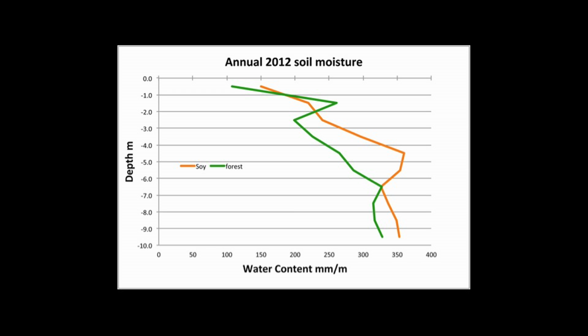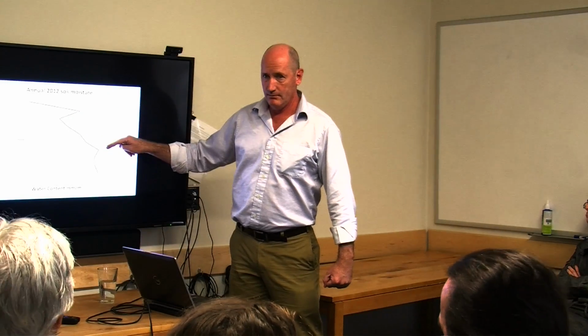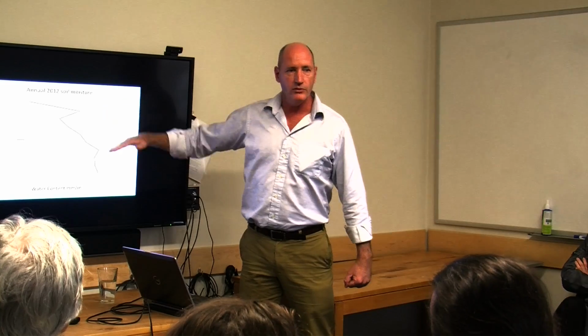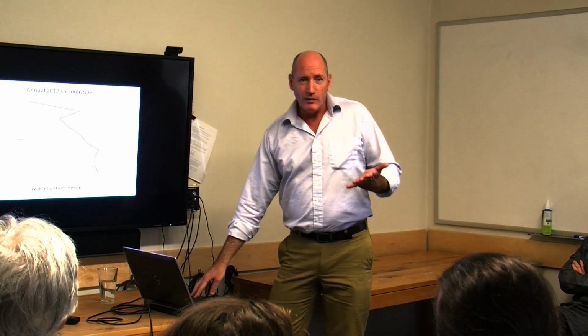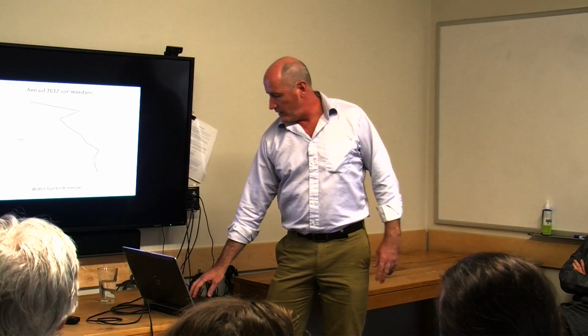So this is soil moisture with depth from 0 to 10 meters, water content in millimeters per meter of soil. What it shows is the soy has more water in the soil below this 1 to 2 meter level, which makes sense. The forests are using this water. This is the annual mean. So the forests use more of the water below 2 meters. Soy doesn't have any roots down there. We wanted to see that because it makes intuitive sense, but we never could say that quantitatively.